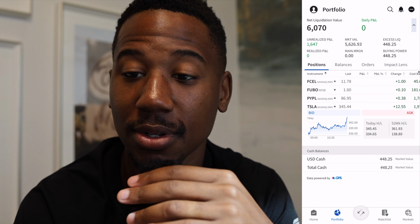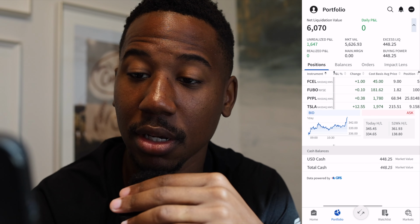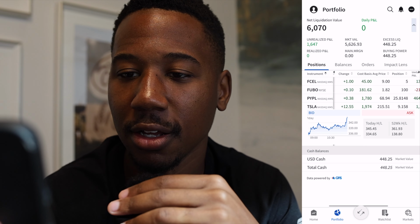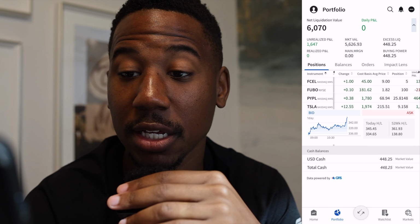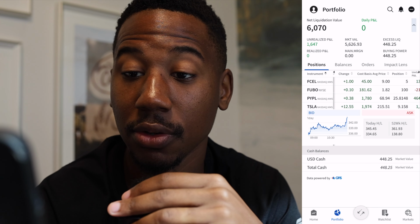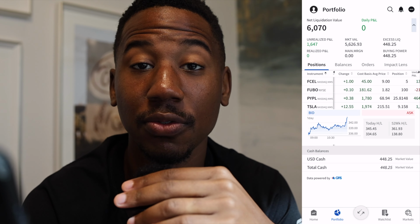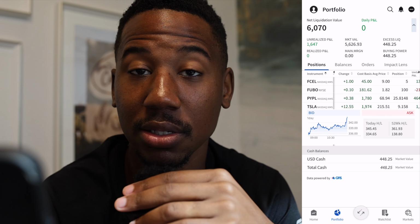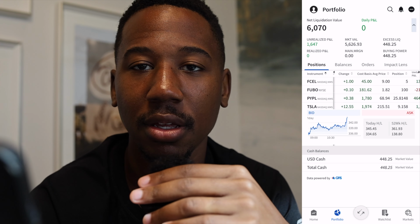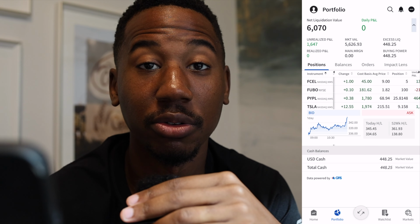All right, so looking at Tesla right now, you can see Tesla's trading price at the moment is $345. It is Sunday, so the market's not open, but $345.44. You can see going over the previous day, it was up $12.55 on the day. And then right here, you can see my cost basis on Tesla. So I have put a total of $1,974 into Tesla. And as of right now, my average price on Tesla, for everything that I have purchased since April, would be like if I bought all the shares I had today for $215.